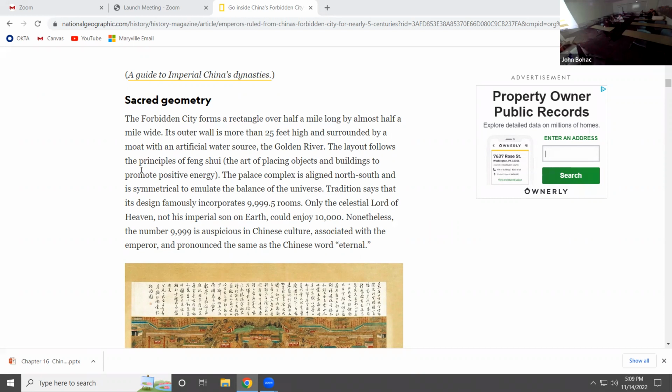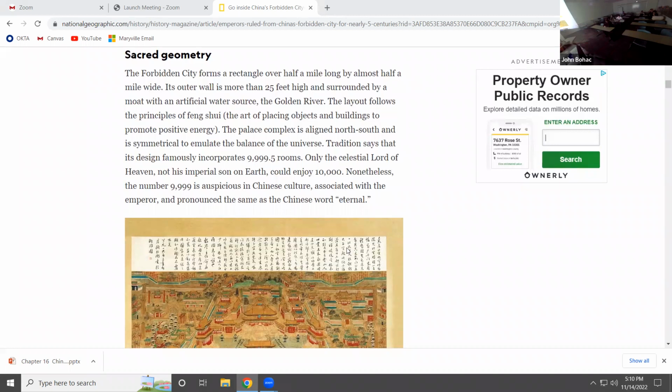Layout follows the principle of feng shui, the art of placing objects and buildings to promote positive energy. As I said, it was not haphazard. It is all for a purpose. And this is an interesting point too. It says its design famously incorporates 9,999 and 1/2 rooms. Only the celestial Lord of Heaven, not his imperial son on earth, could enjoy 10,000. Anyway, it's an auspicious number, 9,999, and it's pronounced the same as the Chinese word for eternal. So all of these things come together.